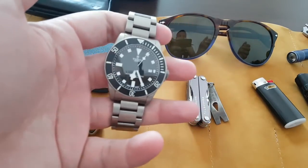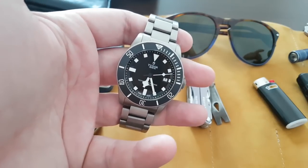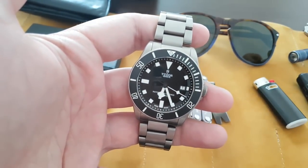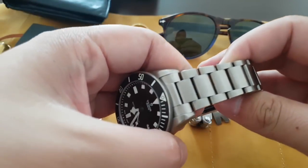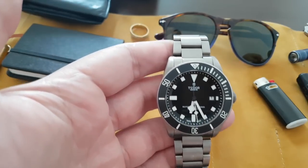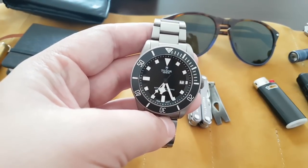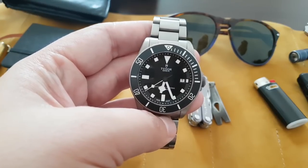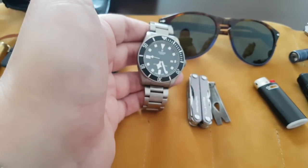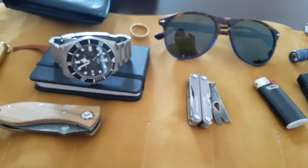Speaking of watches, I was pretty much wearing Tudor Pelagos exclusively. I went on vacation and it was my only watch, and it's a perfect everyday watch. It's made of titanium, super lightweight compared to the steel versions of similar watches, and it's a great watch that can last you a lifetime. Tudor is made by Rolex, and this watch can literally last you a lifetime. This is the first version with the ETA movement, and it's very much serviceable, and it's a proper tool watch for everyday, a great EDC watch.